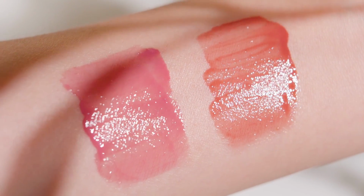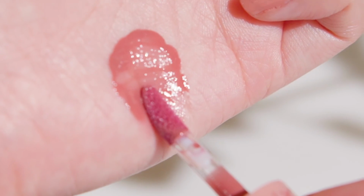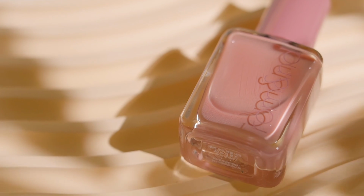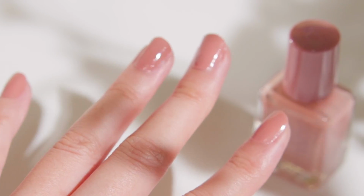And that is all for Rom&nd's Muteral Nude line. I really love this release so much. I see myself using all the shades, and this kinda opened up a newfound liking for nail polish. So get ready to see more of that on this channel.